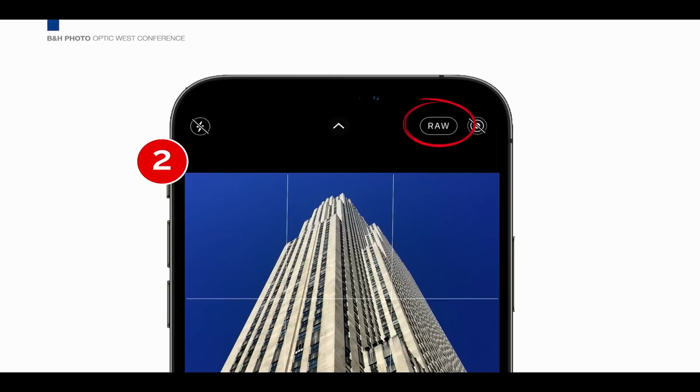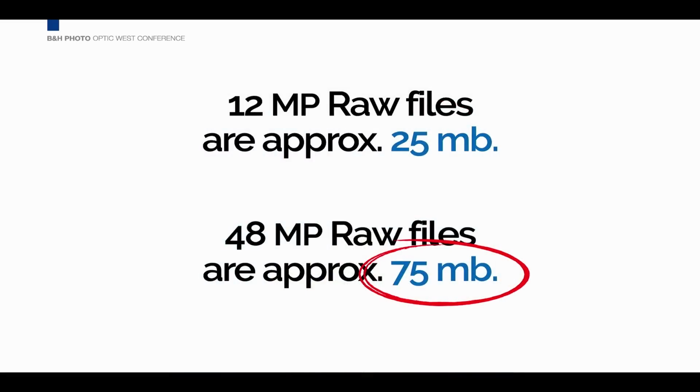Now, why is it off by default, even though you turned it on in the settings? Here's why. Your regular 12 megapixel file is 25 megabytes. Your 48 ones are 75 apiece. If they left it on all the time, you'd be shooting RAW pictures of your foot and your kid and your cat. I turn on RAW when it matters. When I think, ooh, this is something good, that's when I tap it, and I'll leave it on for 3 or 4 shots and then turn it back off because I don't want to fill up my phone.